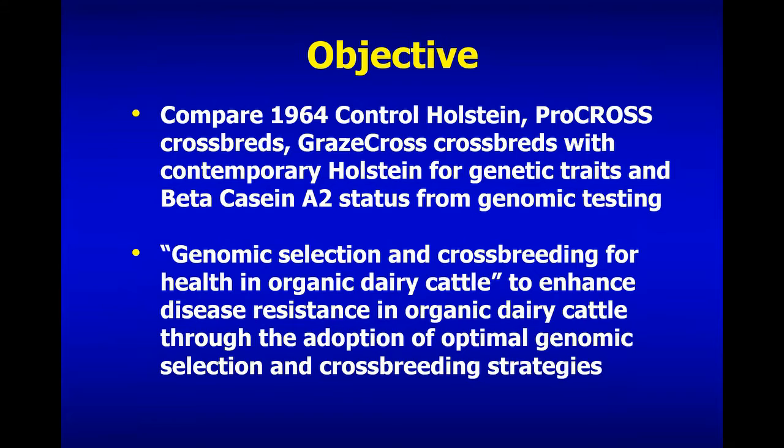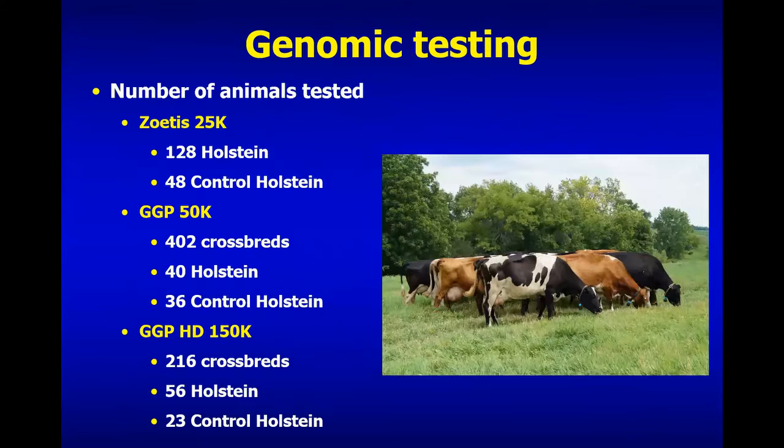So I wanted to compare the 1964 control Holsteins with ProCross, Graze Cross crossbreds with Holstein cows for genetic traits and beta casein A2 status from genomic testing. And this was part of our larger project of genomic selection and crossbreeding for health and organic dairy cattle. So this is just looking at our university herd and the number of animals that we've genotyped so far.